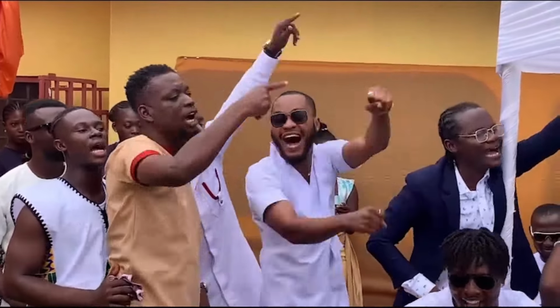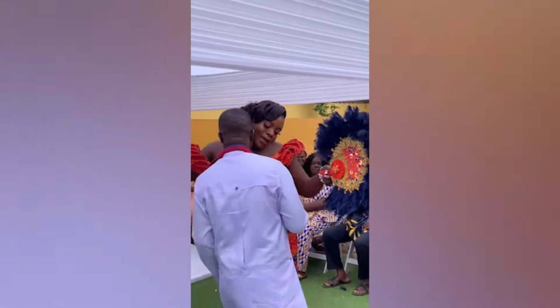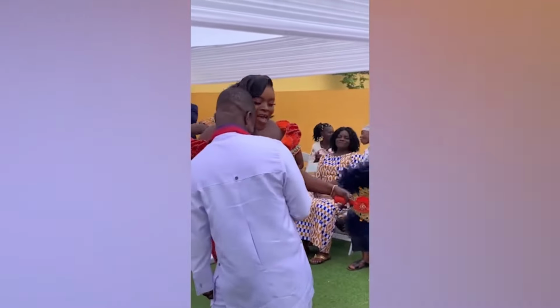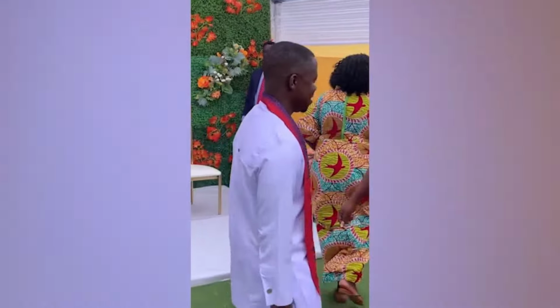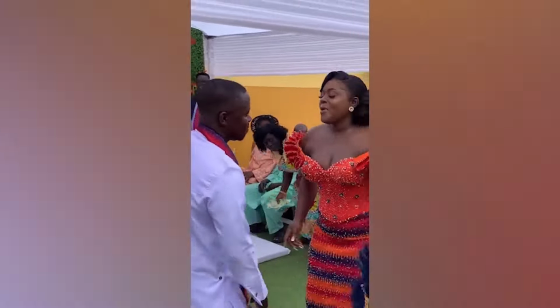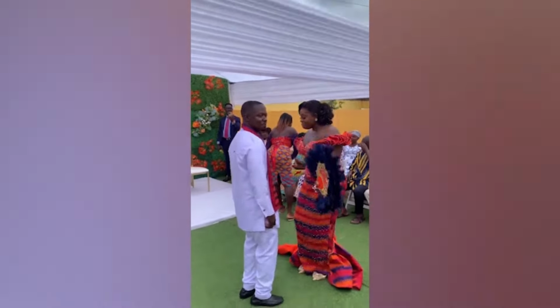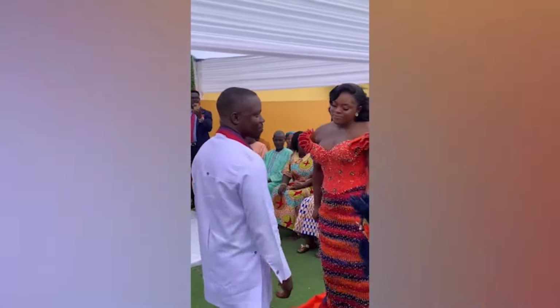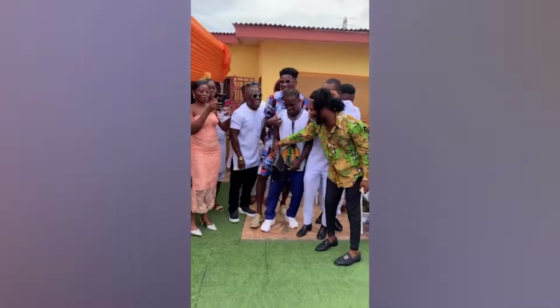But one of the scenes which really got my attention was the appearance of the bride. The way she decided to sing. It's true, I've not seen such a thing before. The bride herself, singing. She sang this particular song by Rabina. The song is called This Far.